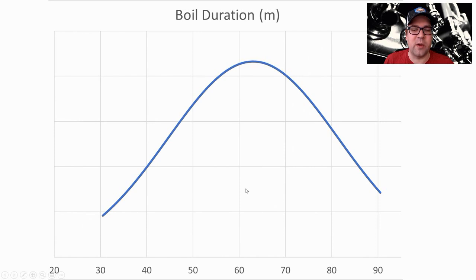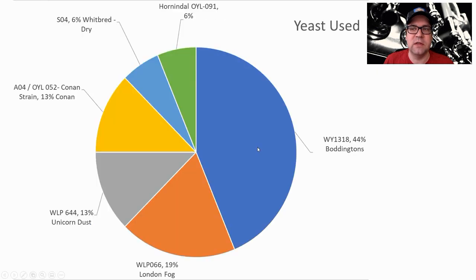Boil duration was anywhere between 30 and 90 minutes with an average of 63. We'll stick with the standard 60-minute boil for this one. And the yeast, vast majority used the 1318. I think it's A04 for Imperial. This is 44% of the recipes use 1318.